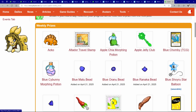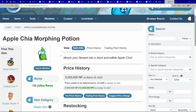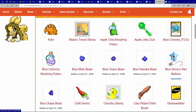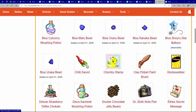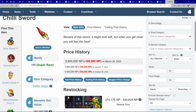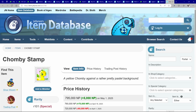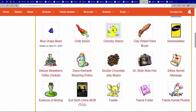Apple Chia Morphing Potion. I just like how cool that looks with the little apple on top. Yeah, 5 mil. Apple Jelly Club. I remember restocking that. Blue Side Bunny Morphing Chili Sword. Oh my god. 3.8 million. Nice, nice. Chombie Stamp. Let's see how much this sucker is. 795,000. All right, all right.